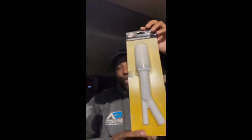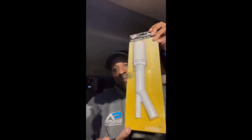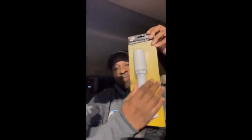An air gap does what the name says. It creates an air gap. Water comes in through this side, and you have air up here, which creates a gap to make the water go down this side. Over time, these things get clogged and messed up, so I'm going to go in there this morning and switch it out.